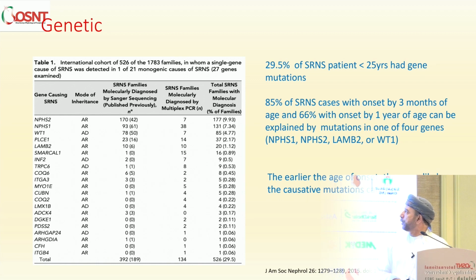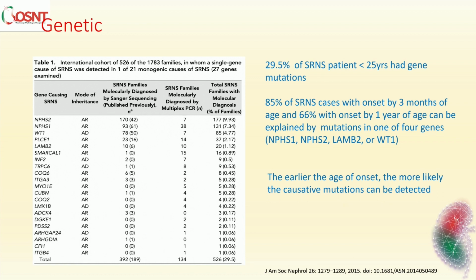This is an international cohort study of 526 from about 1,800 families in whom a single gene was tested. This study showed that among patients who present below 25 years with steroid-resistant nephrotic syndrome, about 30% have a mutation. And 85% of children who presented in the first 3 months and 66% who presented in the first year can be explained by mutation in one of 4 genes: NPHS1, NPHS2, laminin beta-2, or WT1 mutation.